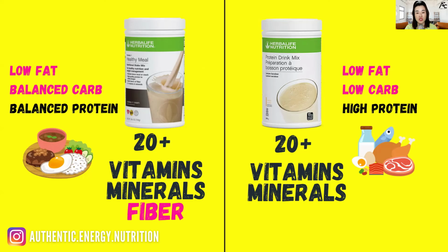However, I don't suggest you drink protein drink mix alone as a meal replacement. You can have it as a snack. But if you want a meal shake, it's best for you to have the F1 shake together with the protein drink mix. I hope you guys get this difference here.